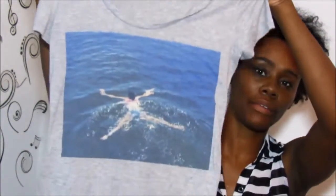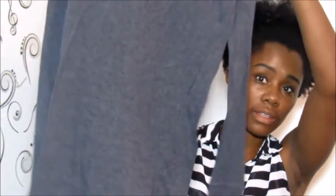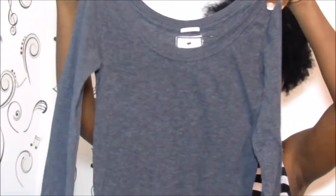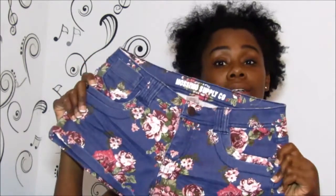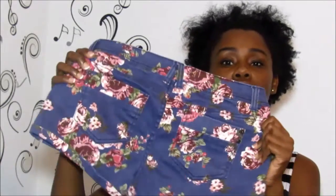It looks like a painting on the front. Short sleeve shirt. And the last shirt in this bag is by Poof Excellence, and it just looks like this. Long sleeve gray shirt. Now we'll move into bottoms from this bag. This floral Mozzimo Supply pants. This is in a size 9. This is super cute, these little shorts.